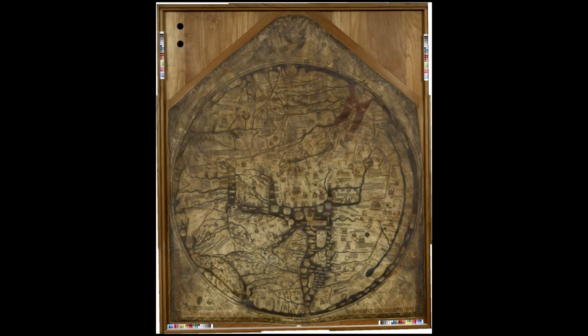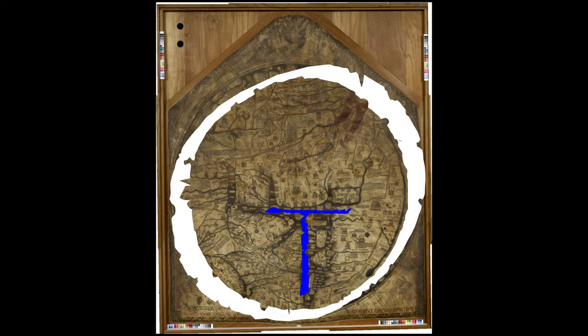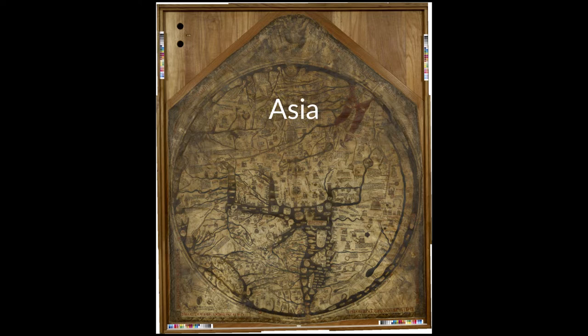Well, the map follows a T-O structure, where the three great bodies of water, the Nile, Don, and Mediterranean Sea, divide the world and form an off-center T within the wider O of the inhabited world. Asia occupies the biggest section of the map and is populated with biblical stories and some amazing creatures. Europe is found in the bottom left and made clearly visible by high levels of urbanization. Africa is in the bottom right-hand corner and significantly includes these marvelous peoples found on the edge of the inhabited world.